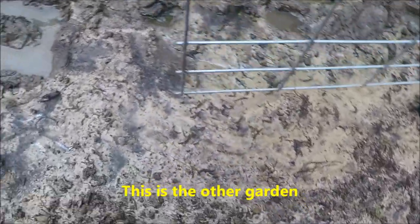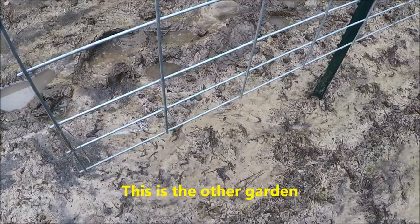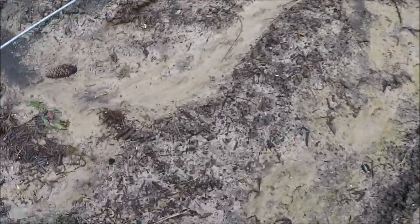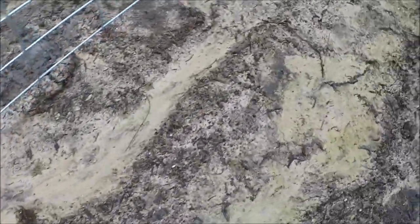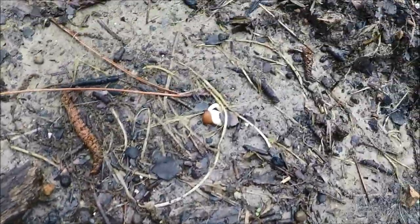I had planted a whole bunch of pole beans up in here, and I think a lot of them probably washed out with all that rain. You can see a couple of them came up, but I should be having a whole bunch more come up by now. I mean, look, there's one.